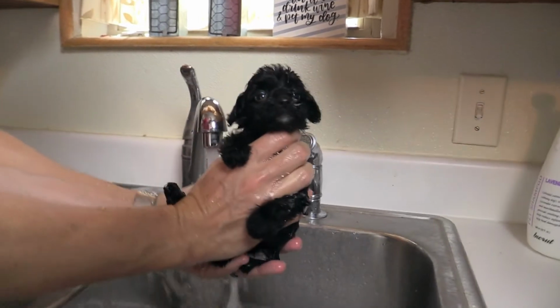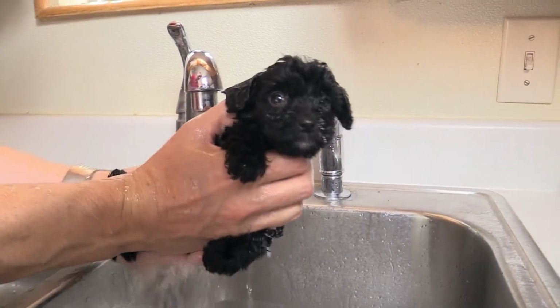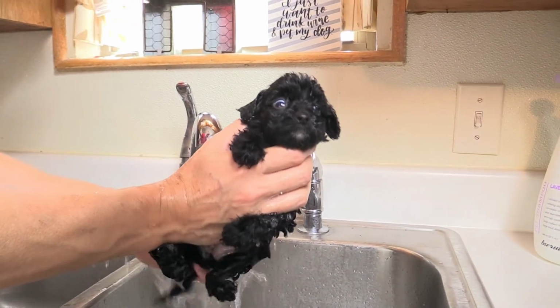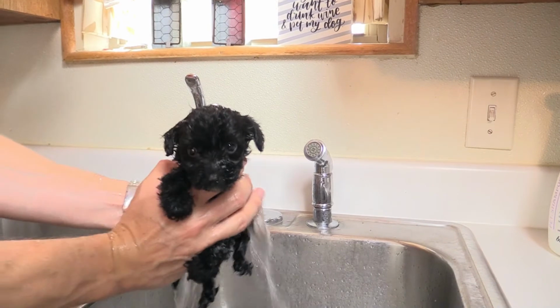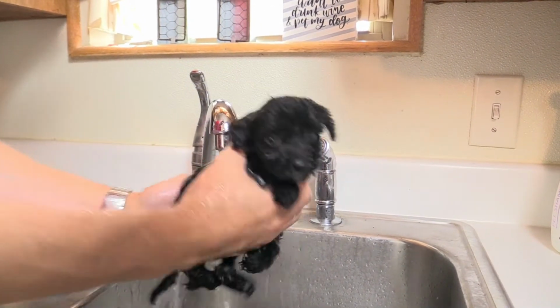She's holding on to my hand. Look at her with her paws. That's what she would do when I bottle fed her. Yeah, she just latches on. Oh, I want to take her home so bad. Look at her.